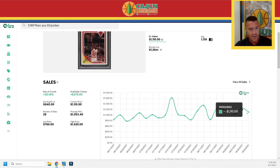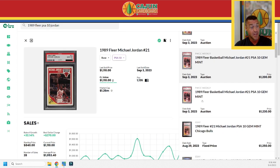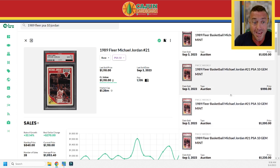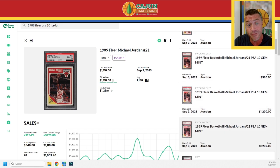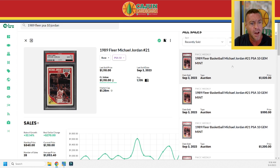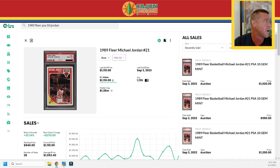Let's see. Last night, of course, you're going to get the average, and there might have been more sales even than PWCC. So wow, this card sold 4 times last night, 1230 and 1200 on PWCC. So shout out to PWCC. Those drastically differ. And then there was a 990 that didn't even make the PWCC top 100. So again, people buying the card, not the grade. Wow, big difference there. 200 plus difference between those three that ended on PWCC. And then 1020, 990, 1200, 1230. So 4 of those went off last night.